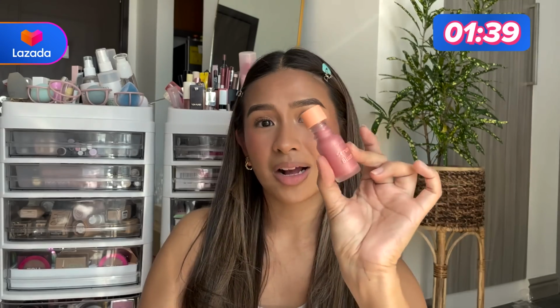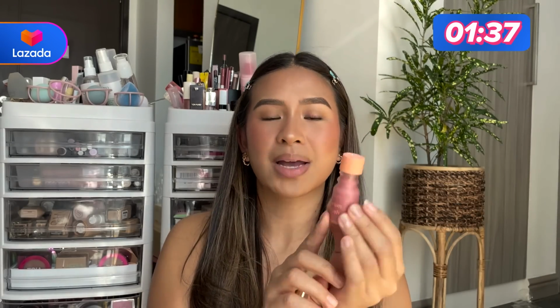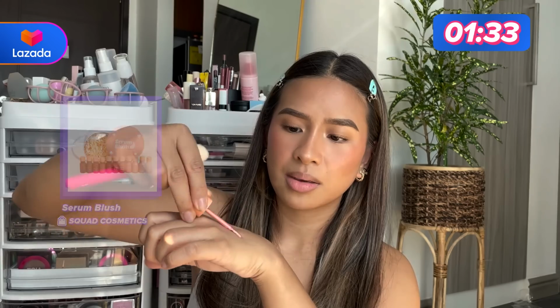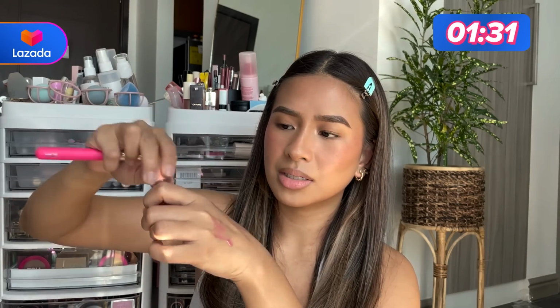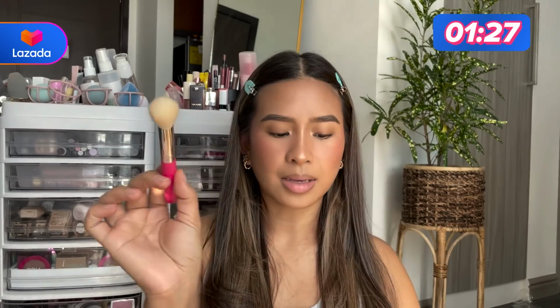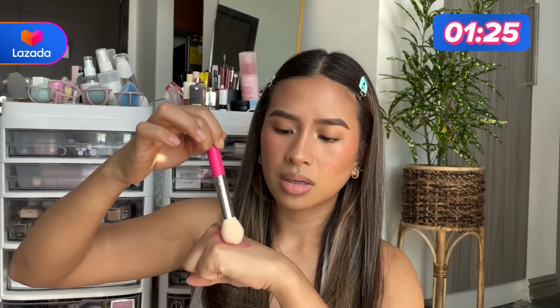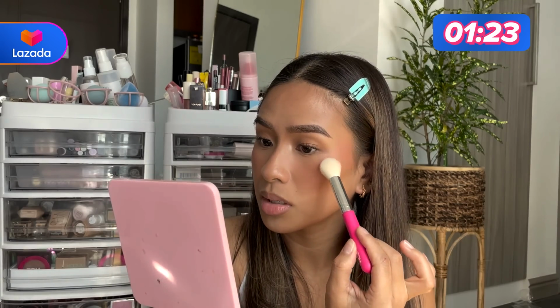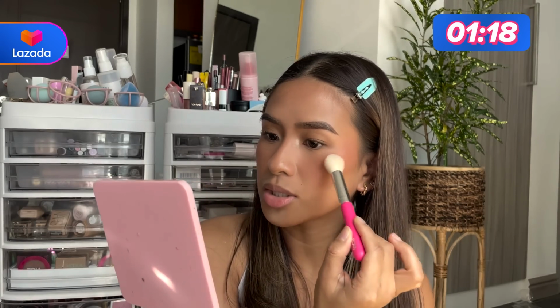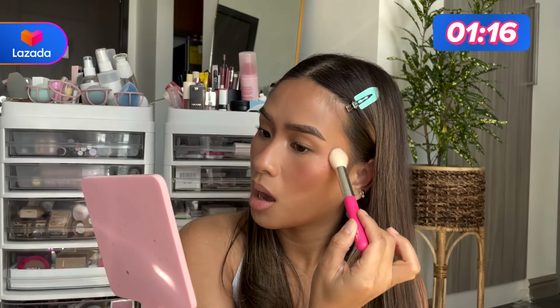To add more glow to the cheeks, I'll be using my Squad Serum Blush in the shade Parfait. Put it on the back of my hand. Take a highlighting brush, lightly press it on the top of my cheeks or my cheekbones.